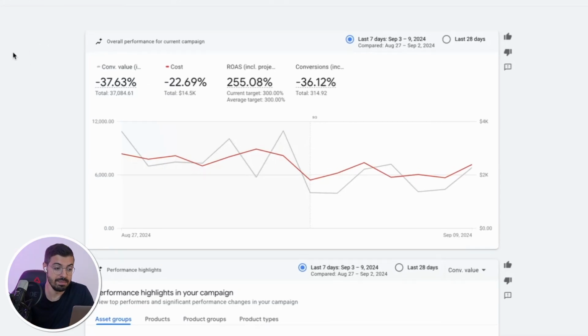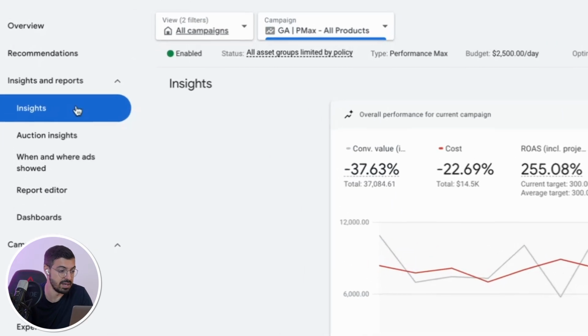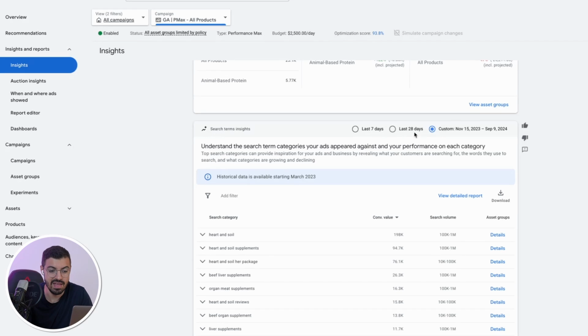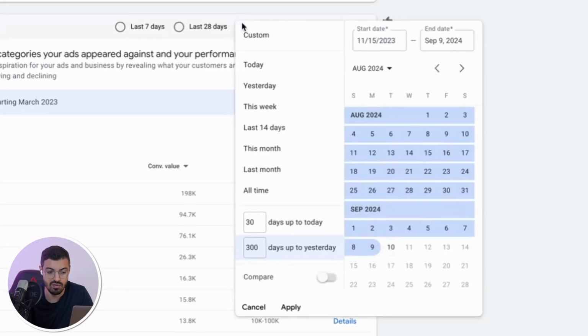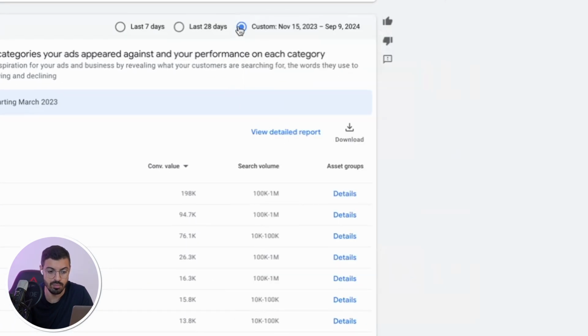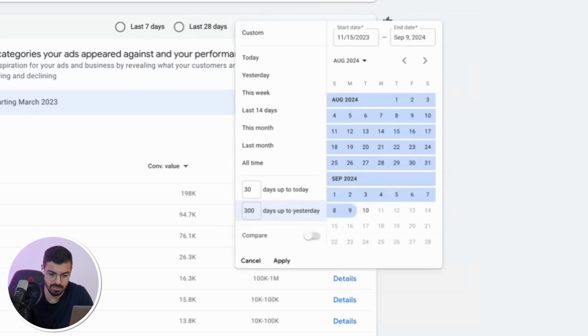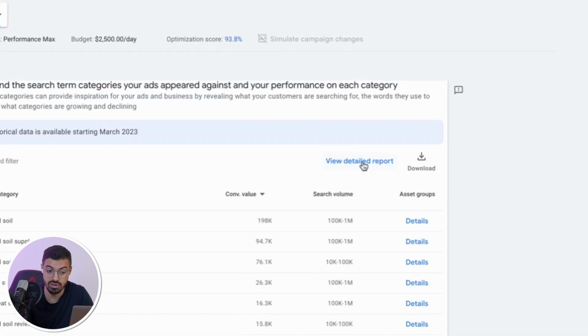So here is an example from a PMax campaign. You just go PMax campaign selected, you go to the insights, scroll down until the search terms insight shows up. And then very important, you customize the range here. The date range is the only report that can go before 28 days prior. You go here and you select, I just select randomly 300 days. You can download the report, you can view detailed report.